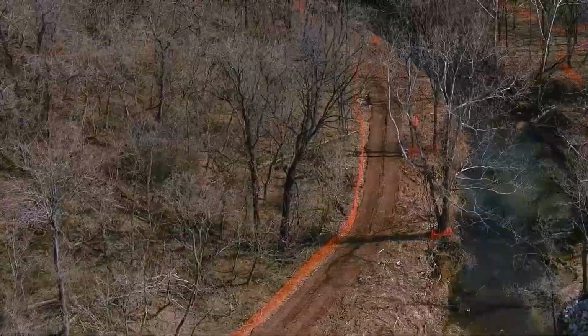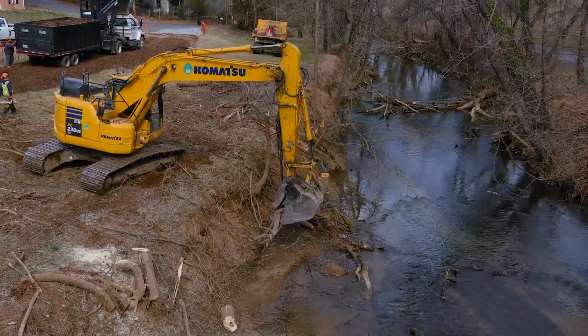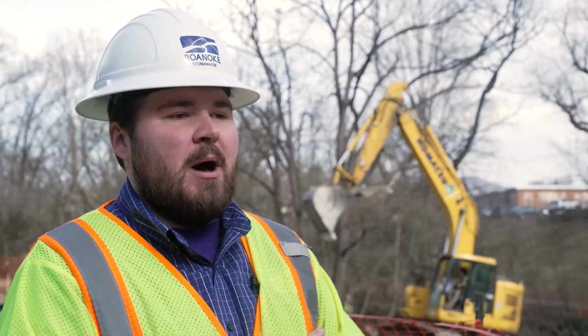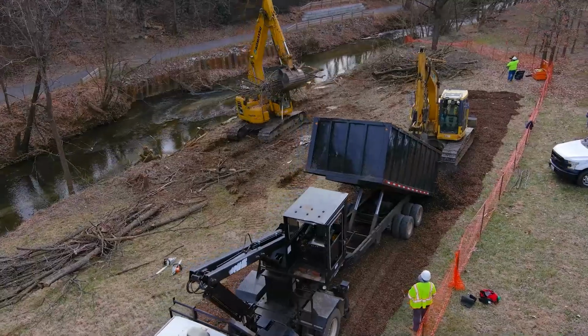And so for the next couple of months, we're going to be clearing those trees, saving some of them for in-stream structures, for not only a natural look, but also to provide protection to the banks. And then make sure the site is stabilized and safe for the public while we wait for in-stream construction to begin. The stormwater utility plans to complete this project by spring of 2024.